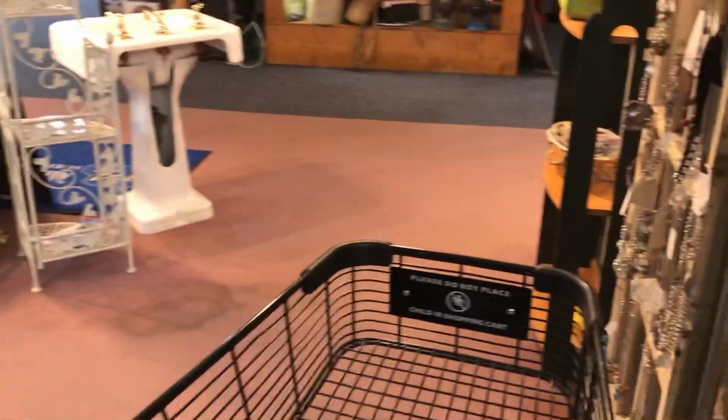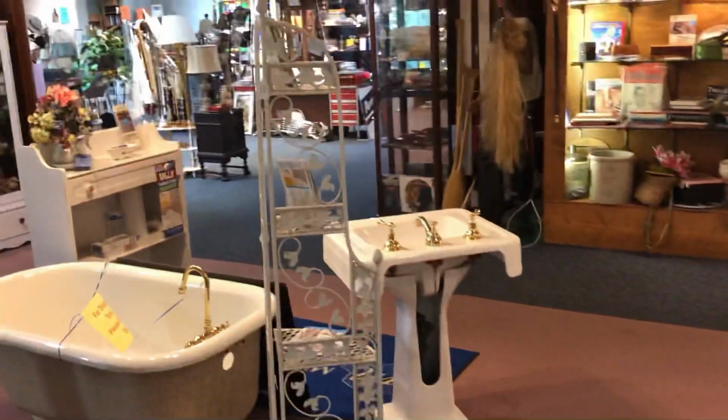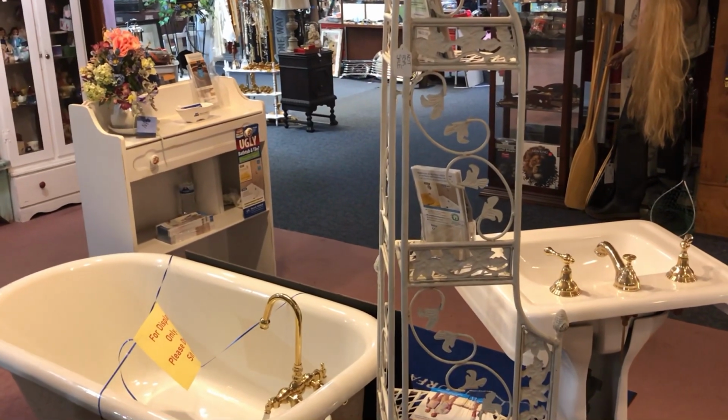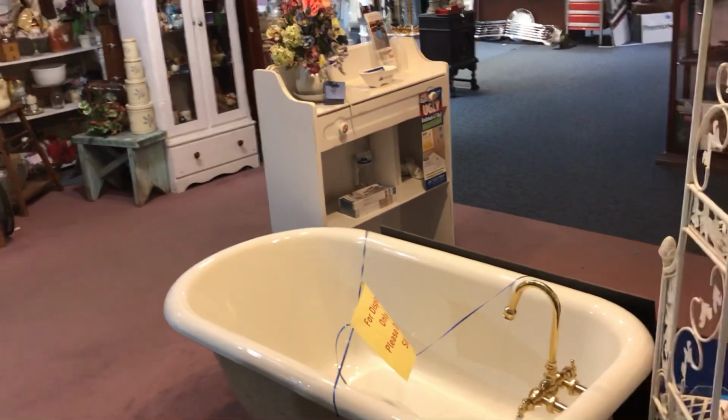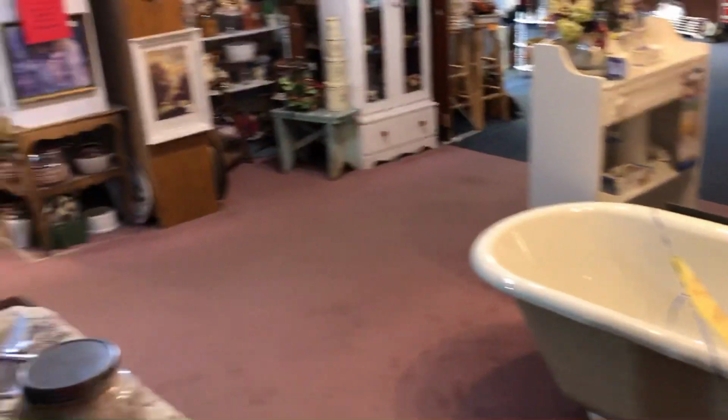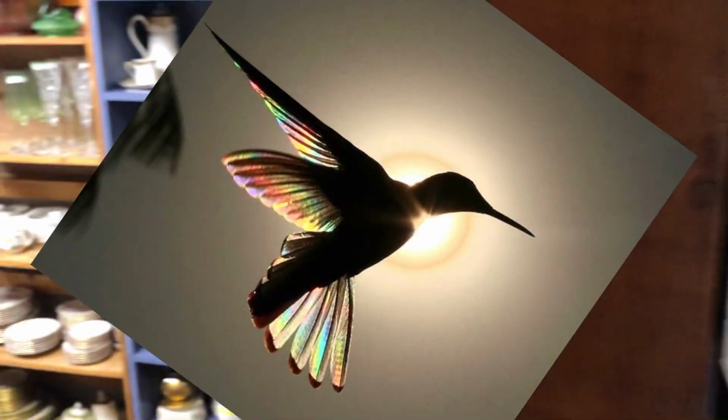All right, let's go zip around to the other one. These people have a little space. They just display how to refinish your tubs and stuff. But if you didn't know that could be done, yes it can. Okay, hang on, this is going to be awkward. Hang on. There we go.